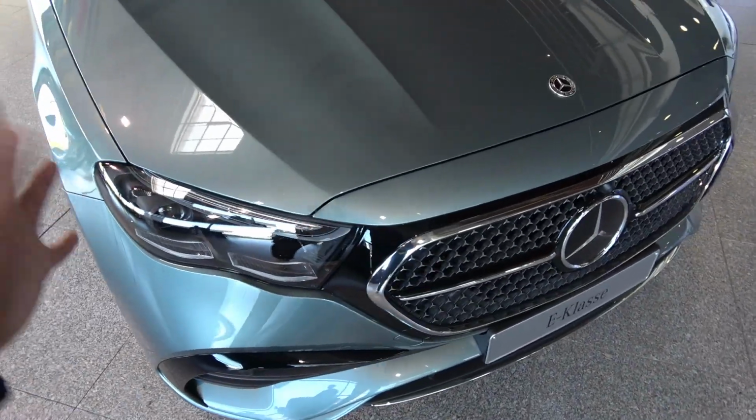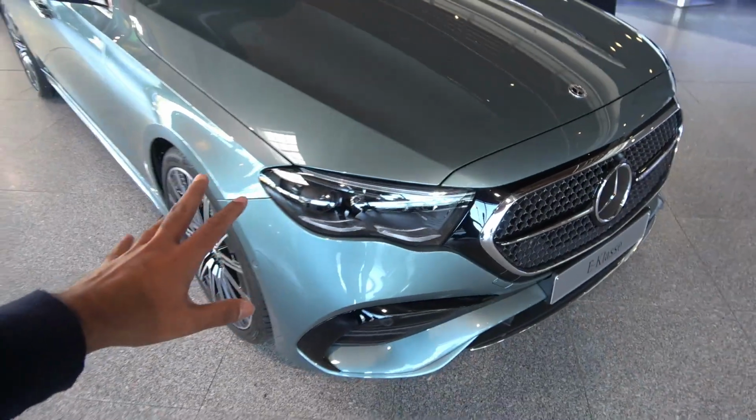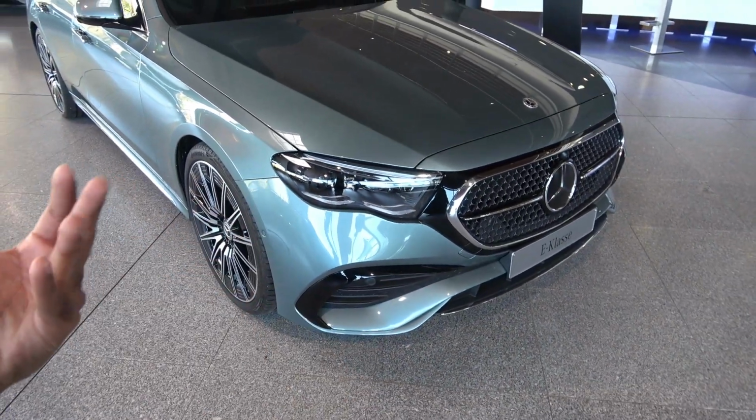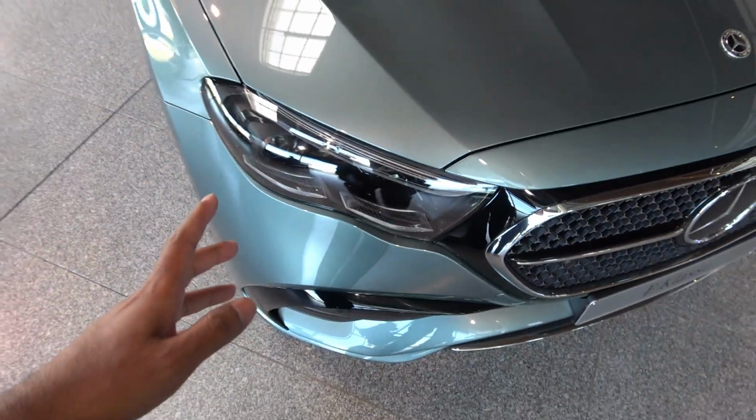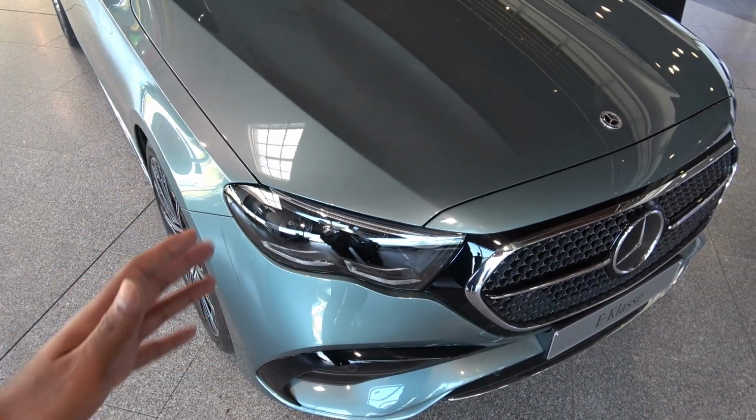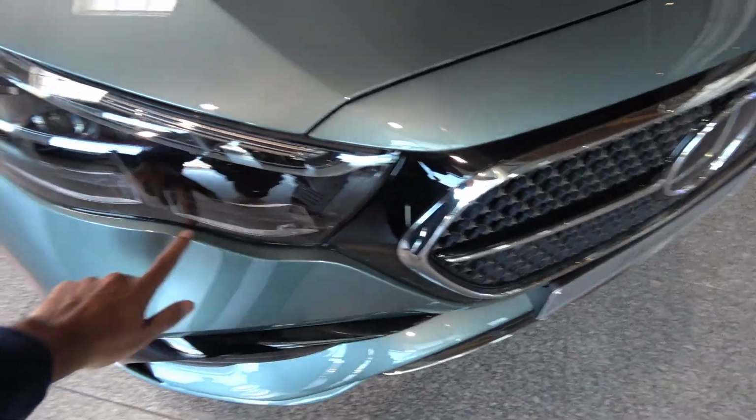I think it looks good from certain angles. Like from this angle, it looks really aggressive, actually, and it's good. And with this kind of headlight over here, it reminds me of what they did with the C-Class in the 2000s. It had this effect over here.